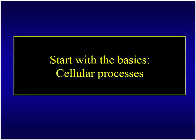Start with the basics, cellular processes. This is where we're going to start talking about transcription factors, turning genes on, making proteins. Disorders in orthopedics that are missing these transcription factors. You give medications right now that alter the transcription process. Antibiotics, etc. And we're going to go over those.